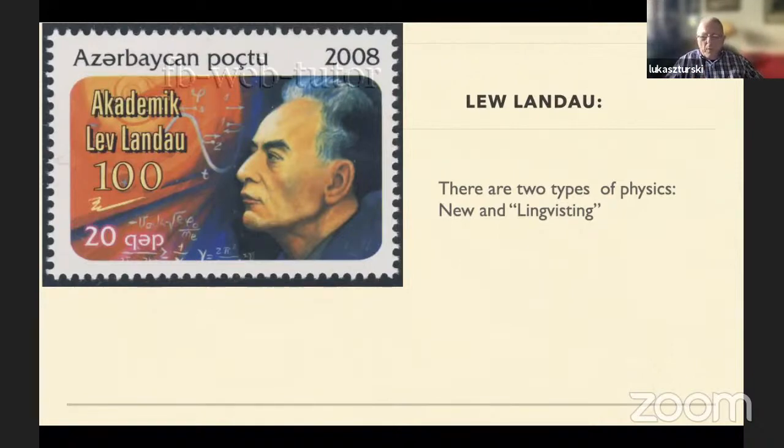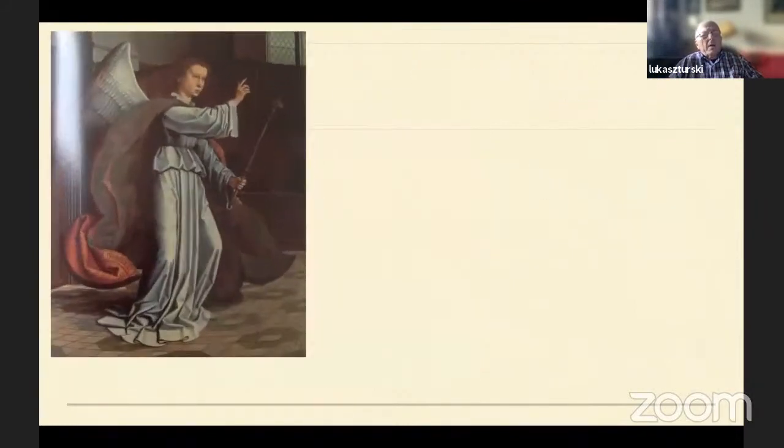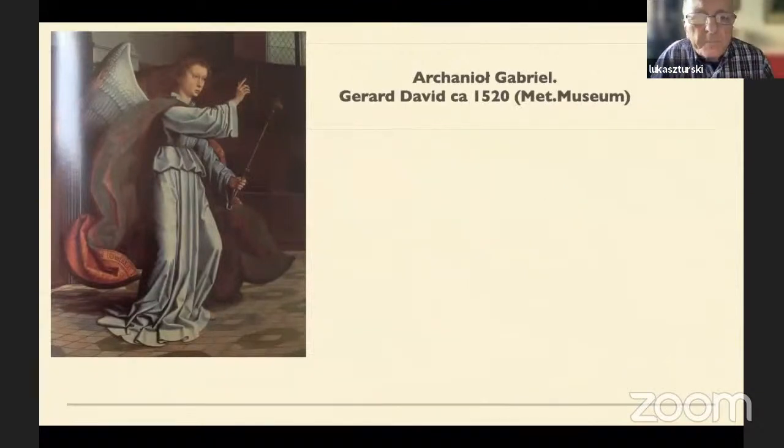So now we can go and start talking in more detail on art and science and art and culture. And I shall start with the discussion of the paintings. What you see here is a painting by Gérard David from circa 1520, which resides in the Metropolitan Museum in New York.